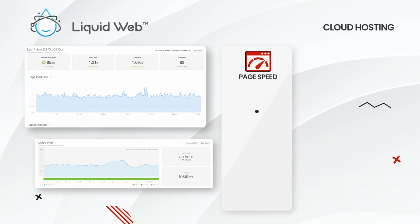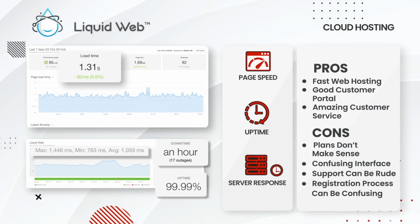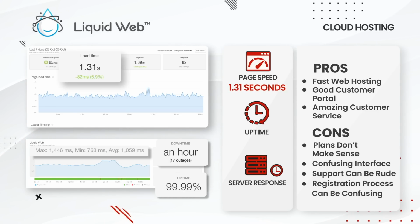First up, LiquidWeb. This company recently had a merger with a company called Nexus, which can lead to a lot of confusion. Essentially, they are the same company. So if you go to LiquidWeb, you'll basically be referred to Nexus. LiquidWeb had an average load time of 1.31 seconds and had an average annual uptime of 99.99%.